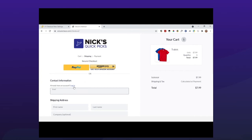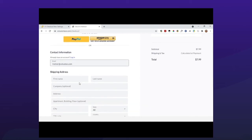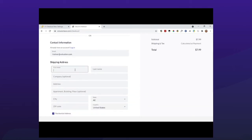Right below that, we've got a place for existing customers to log in, and that way they can view their accounts and place their orders. And we've got an email field. This is for new customers or customers who are checking out as a guest. We enter our email there. We can scroll down to the shipping address section.